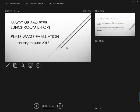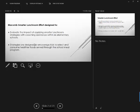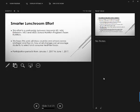I just wanted to do a quick overview of the responsibilities, requirements, and some background so we could all be on the same page. So this work is trying to evaluate whether applying Smarter Lunchroom strategies with coaching assistance within 6 elementary schools actually is effective. And Smarter Lunchrooms is a behavioral economic approach to placement and strategizing about how to get students to select more of the healthy things and throw away less.